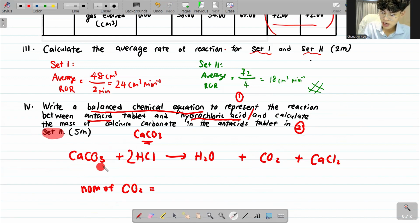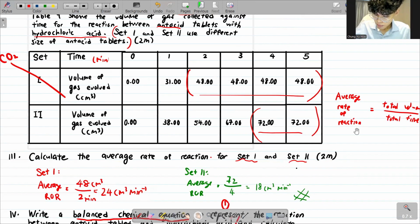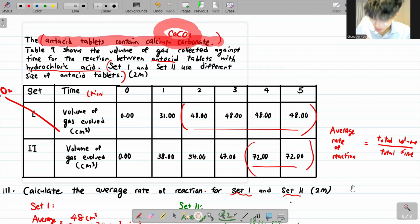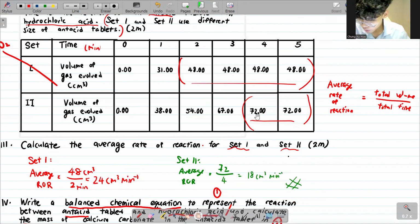When CaCO3 reacts with your HCl, you get water, H2O, carbon dioxide, and CaCl2, which is your salt. So this equation tells me that the gas produced, the so-called volume of gas evolved here, is actually carbon dioxide. Do you understand that? So right now I'm finding the number of moles of carbon dioxide. The volume of gas is given, and they want set 2. So I'm going to look at set 2, where the volume of gas is 72.